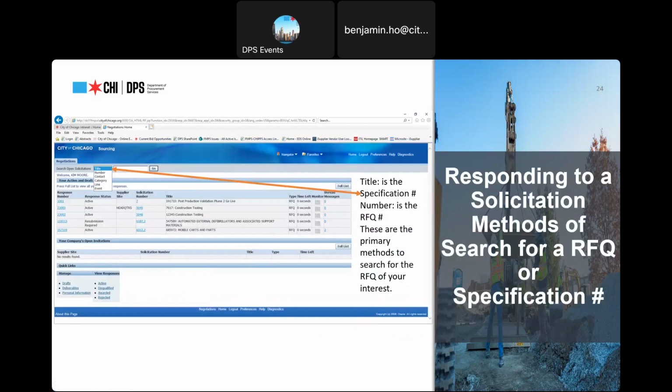All right, so responding to a solicitation, as I mentioned, there is a drop-down menu. You can select title or number. These other ones are not used: content, category, line, and event. Number is the RFQ number, and title is the specification number. These are the primary methods for you to pull up the RFQ of your interest.